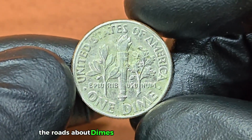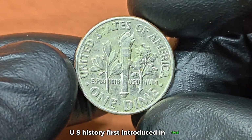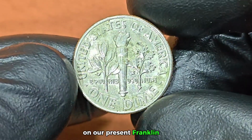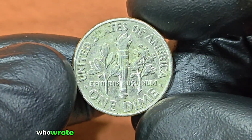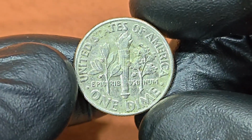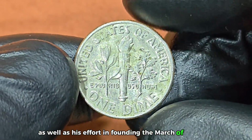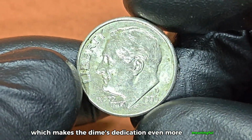The Roosevelt dime is one of the most iconic coins in U.S. history, first introduced in 1946 to honor President Franklin D. Roosevelt, who had passed away the previous year. Roosevelt was renowned for his leadership during the Great Depression and World War II, as well as his efforts in founding the March of Dimes to fight polio, which makes the dime's dedication even more meaningful.